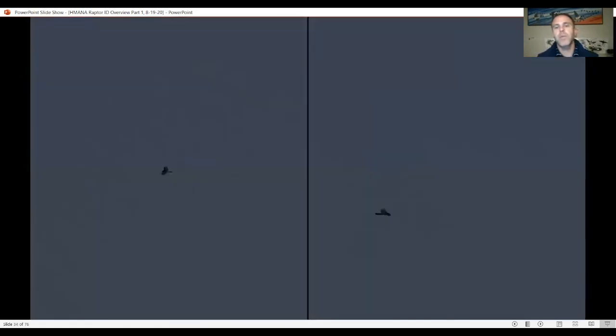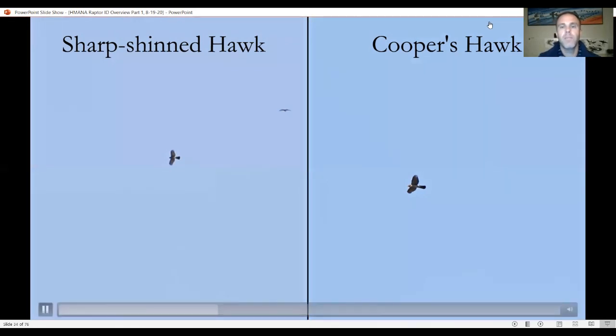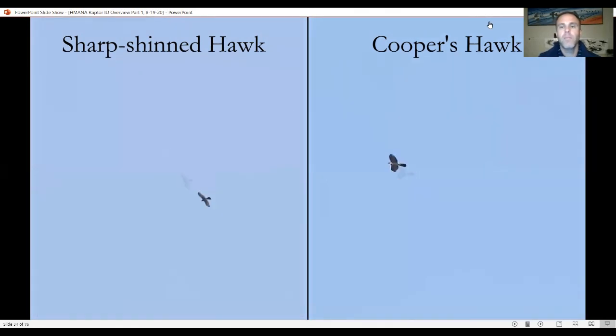Now let's feature a video of them side by side. The Sharpshin versus Cooper's comparison represents one of the most difficult pairings, but there are clues that help distinguish the two. Notice the Cooper's hawk on the right has a longer, bulkier tail that also feels more round. Don't forget, however, the round versus square tail doesn't always hold true. Also notice the Sharpie on the left shows a smaller head that is tucked back closer to the body, where the Coop's head projects forward.